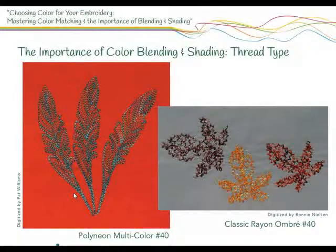Here are several examples where a design that includes elements of nature, such as leaves, feathers, flowers, which vary and sometimes appear to be one of a kind, can be accomplished in classic rayon or Polyneon number 40. The very stylized fall leaves were done with classic rayon ombre 40, each leaf stitched in a single thread that moves from shade to shade. The play of light is all done with one thread each, which blends in and out of dark and light.